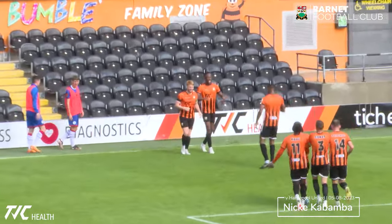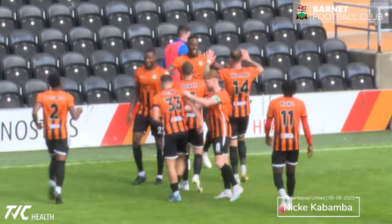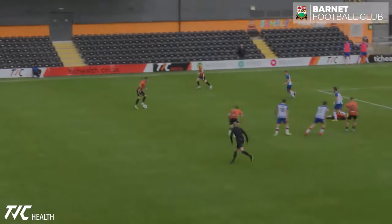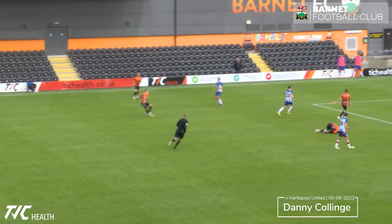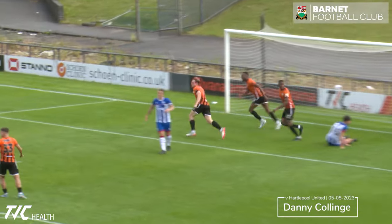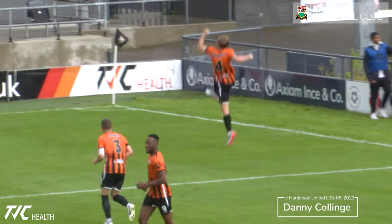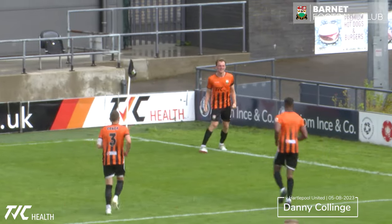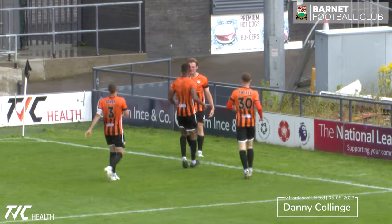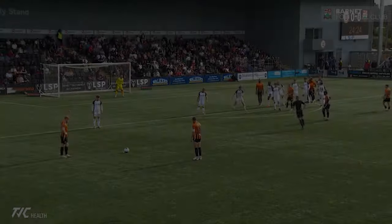Wow, it did go over the line. The header. Absolutely magnificent there. Out to Pritchard, drops the ball in nicely, now Danny Collins with it, and it's 3! Oh my word! Lovely ball in by Pritchard. Bodies galore, but there was Danny Collins, he just got something on it, anything!